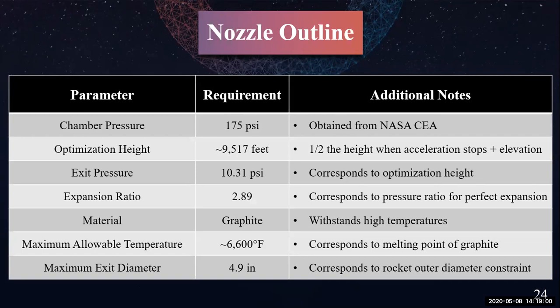With this in mind, the nozzle was designed around a chamber pressure of 175 PSI, which my team obtained through combustion analysis. Our optimization height was chosen to be 9,570 feet, which is the summation of the rocket's launch altitude and one half the height when the rocket stops accelerating, which is when the propellants stop combusting. The exit pressure at this corresponding height was found to be 10.31 PSI, resulting in an optimal expansion ratio of 2.89. The material that we chose for this component was graphite due to its high melting point, which is around 6,000 Fahrenheit. Next slide.